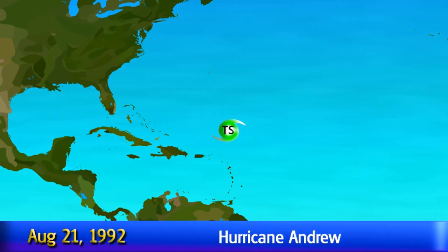Andrew then continued just south of due west whilst ramping up in its intensity, eventually becoming a Category 5 hurricane near the Bahamas. Andrew then passed over the northern Bahamas, weakened slightly, and then re-intensified into a destructive Category 5 storm as it made landfall in southern Florida.